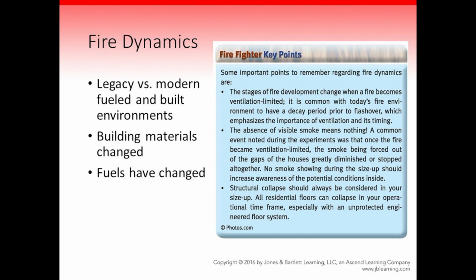Both NIST and UL have conducted a number of experiments comparing the legacy versus modern fueled and built environments. The changes to building materials and the changes to fuels inside have created dramatic changes on the fire ground that we're experiencing today. Some important points to remember regarding fire dynamics are that the stages of fire development change when fire becomes ventilation limited. It is common with today's fire environment to have a decay period prior to flashover, which emphasizes the importance of ventilation and its timing.